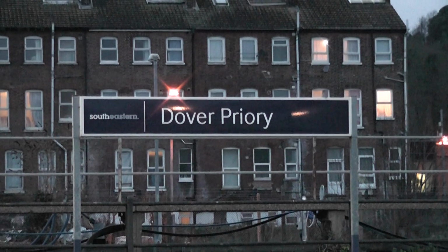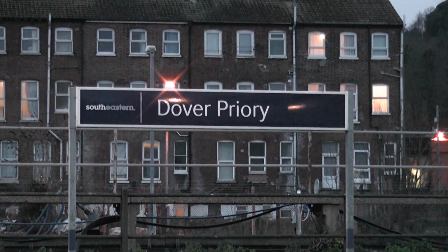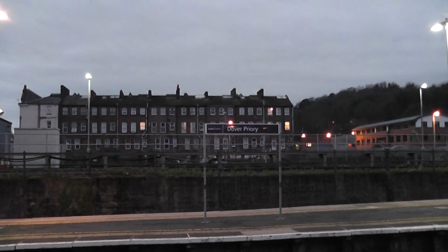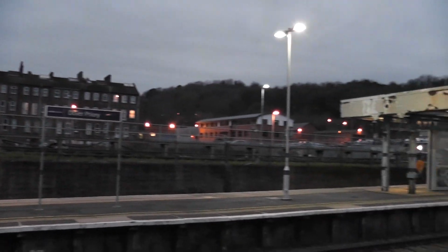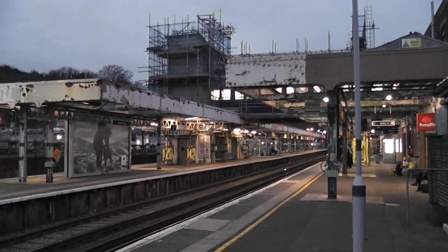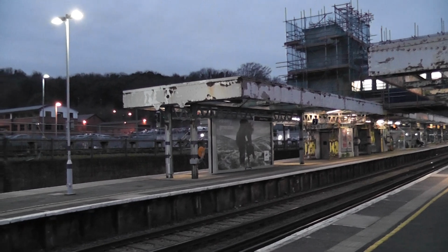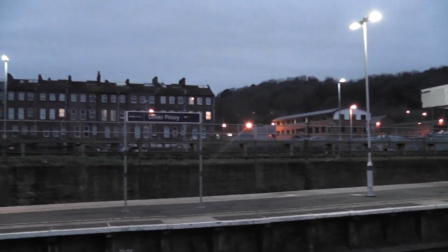So 9¼ miles and 4¼ hours later we're back at Dover Priory, and unfortunately there's no high speed for a little while, so I'm going to jump on the next one to Ashford, see what transpires. That was a very decent walk, apart from the urban sections in Folkestone and here. Aside from that, very good.